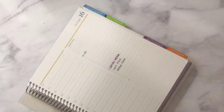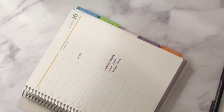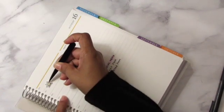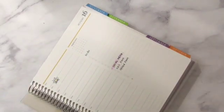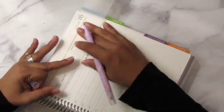If you guys don't know who I am, I'm currently a full-time college student in undergrad, finishing up my bachelor's degree in accounting. I also have two kids that keep me quite busy, so my schedule is full most of the time, and I use and rely on my planners quite heavily to keep me on track with everything that I have going on.